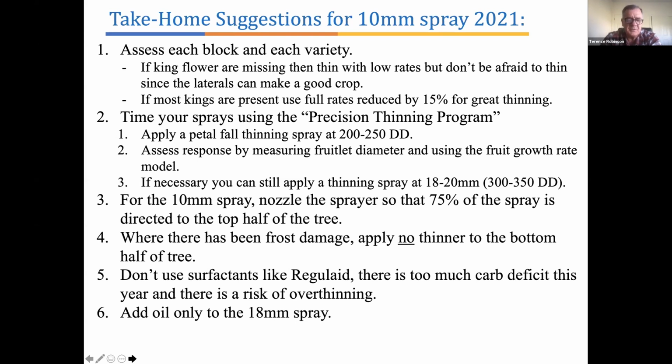Because of the heat, I would suggest you not use Regulaid. There's just too much carbohydrate deficit this year, and there is this risk of overthinning that I think Regulaid will introduce into the mix. Don't use oil. But if you get in a situation where you need that rescue spray late next week, then you'll need to add oil to get any response. Because once fruits grow beyond 16 millimeters, the leaves don't absorb as much, or the fruits don't respond. There's almost zero response to NAA, but there's still some response to Maxcel, but only if you have oil with it.